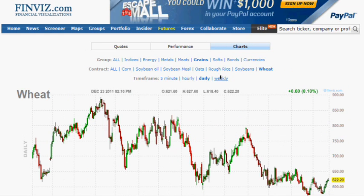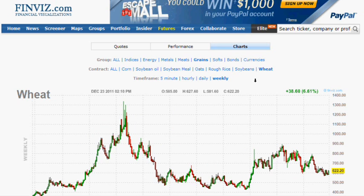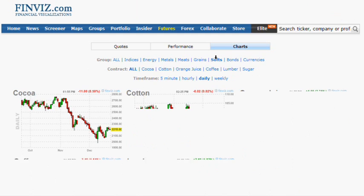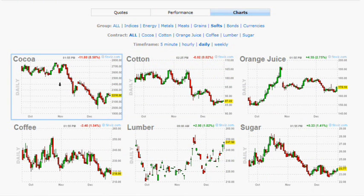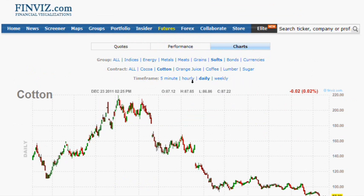Wheat is in a downtrend on the weekly time frame. It's not looking so good as far as recuperating its losses from the 2008 crash. Let's move on to the softs. There's really not, I was going to say there isn't too much in here, but cocoa, cotton, I guess we'll do everything but orange, or lumber, I should say.